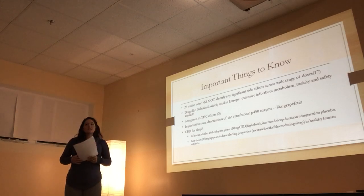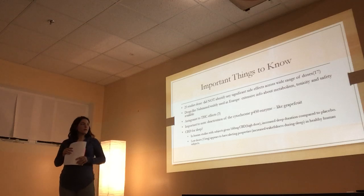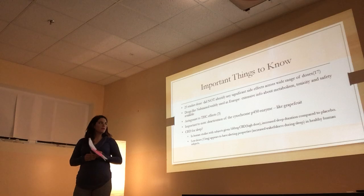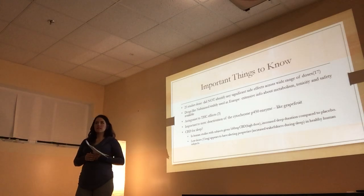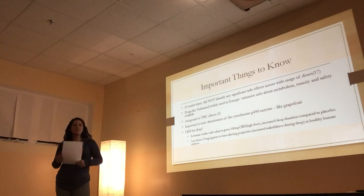And then the last thing that we wanted to touch on is that we get this question a lot: is CBD good for sleep? So yes and no. They have done human studies with this. What they found is that when subjects were given a high dose, approximately 160 milligrams, the duration of sleep actually increased compared to those subjects that were just given a placebo. However, if a low dose is administered, about 15 milligrams, it has an alerting effect, which actually increases wakefulness during sleep in healthy human subjects.